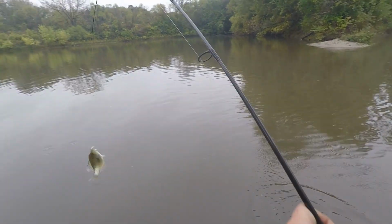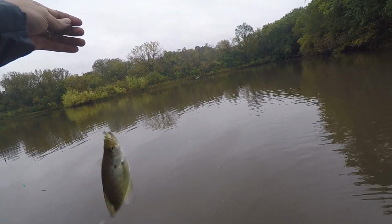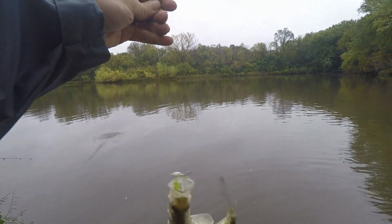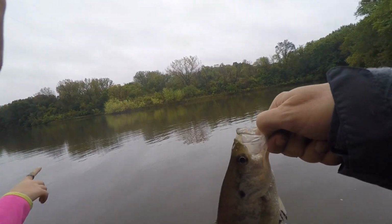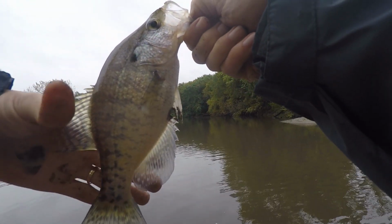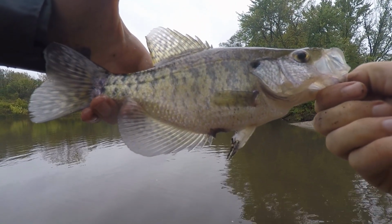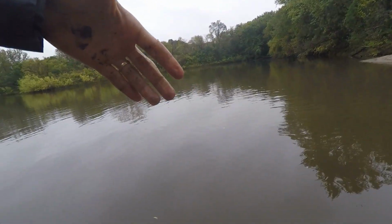Big crappie. Ooh, nice. Not giant, but he's 10 inches probably. These all might be crappies. I saw a shine down there. That might have been what that fish was out there. They might be all crappies. Pretty solid 9-inch crappie, I'd say. Actually saw him come up and eat it. Respectful. All right.